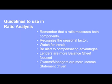You can certainly watch for trends if you're watching your ratios, and let's say your current ratio that you're watching, which is current assets over current liabilities, starts going up or down, then be alert for that, and then look at what is driving that ratio to go up or down.